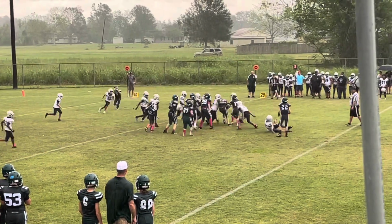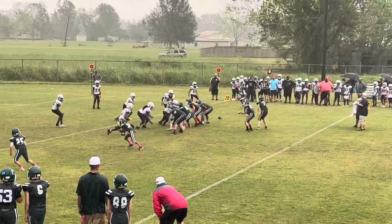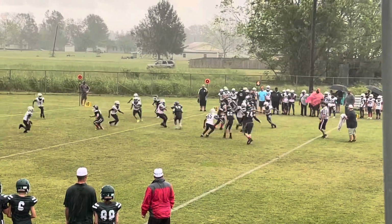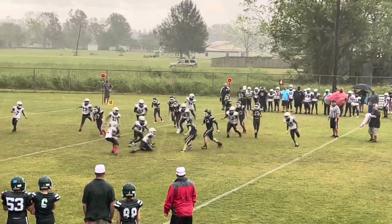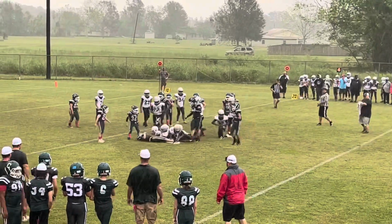Hand off number 7 up the middle. Takes a tackle, stop by number. Pass made to Quinn Sternfeld. Cuts it back. Hit at the line. Tackle by number 49.